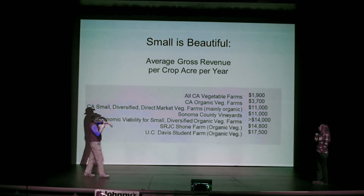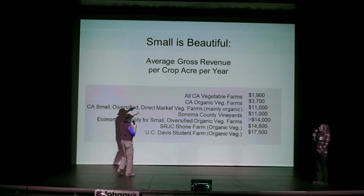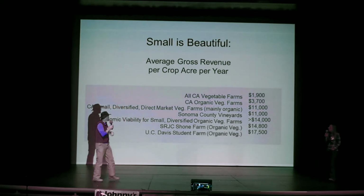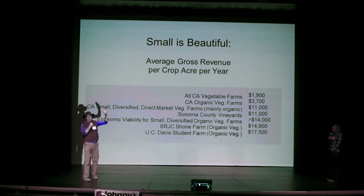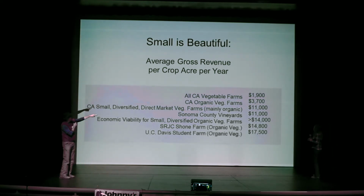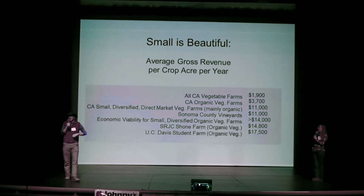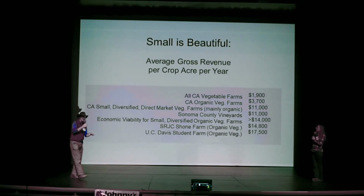So it's important to look at what kinds of gross revenues we have coming in from different aspects of the economy. These are all California Department of Food and Ag stats, the first ones. We're comparing to our neighbors, so these are all California numbers. Those numbers seem incredibly low for big industrial ag, but that's what it is. Then the California diversified direct market vegetable farms, mainly organic, they're at 11,000. This is gross revenue per acre per year. And Sonoma County vineyards are about 11,000 gross revenue per crop acre per year, which we talked to our vineyard friends about, and they said the good vineyards might get 20, but most of us are sort of 8 to 12.